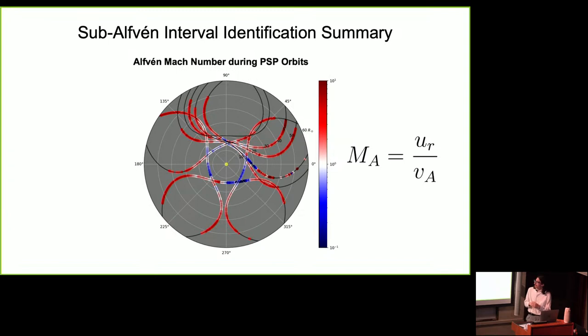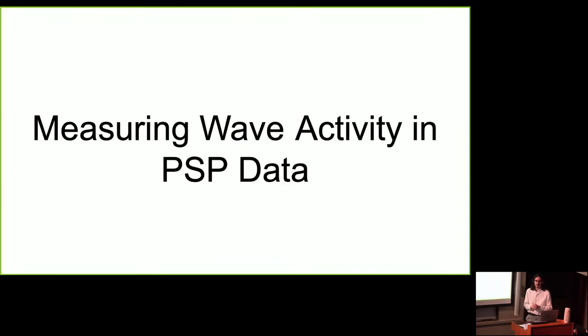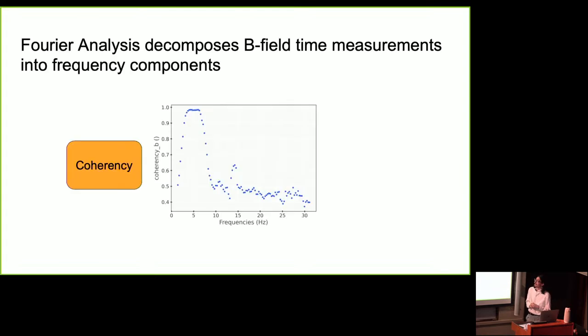And we can also see that the simple model that I showed of the Alfvén surface might not be the most accurate description of an Alfvén surface. There's a lot more fluctuations and changes that can happen, and it's just not as simple as that model may have depicted. But okay, we have our sub-Alfvénic intervals. Now we want to try and identify wave activity within those sub-Alfvénic intervals. How do we do that with magnetic field time series data? So to do this, what we do is we use some Fourier analysis to decompose magnetic field measurements and break them into frequency components.